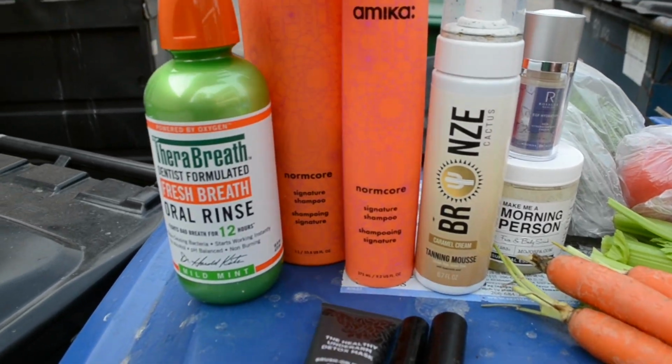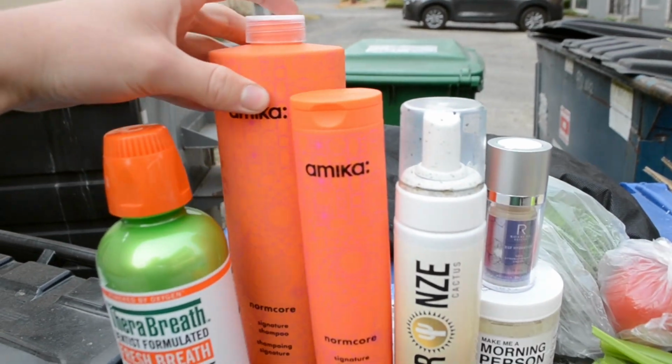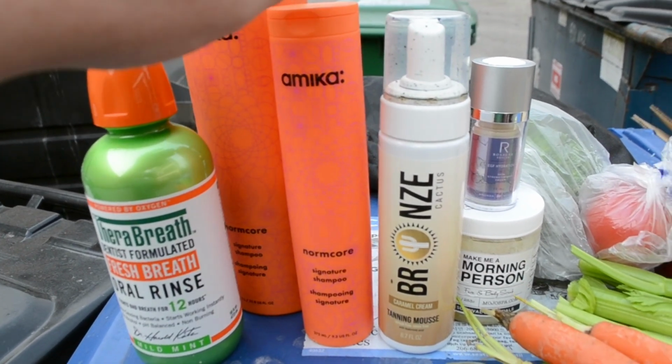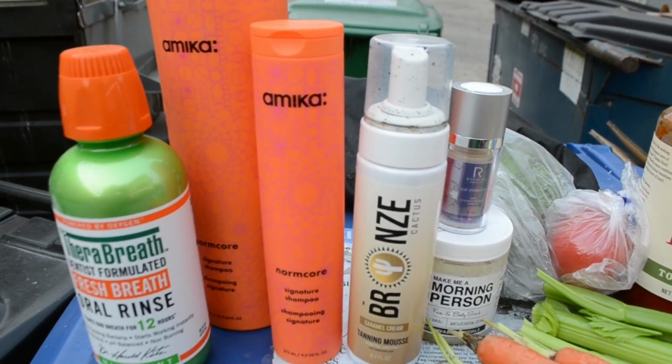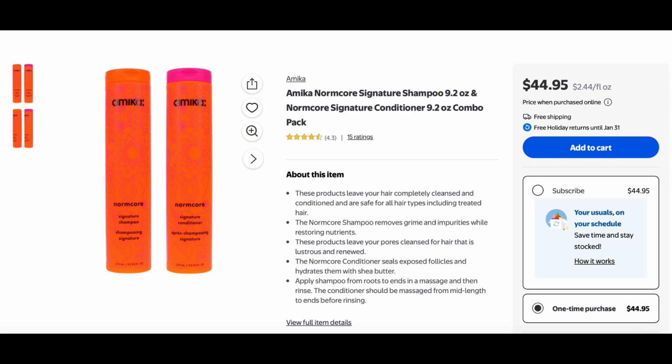2 Amika brand signature shampoos. There's a big one here, it's like a refill, and then a smaller one with a little squeezy bottle. Probably some fancy brand. My mom and I have been having fun looking up the value of these cosmetic things that I find, because it can be near $100 sometimes, depending on what it is. Not for shampoo, but you'd be surprised.